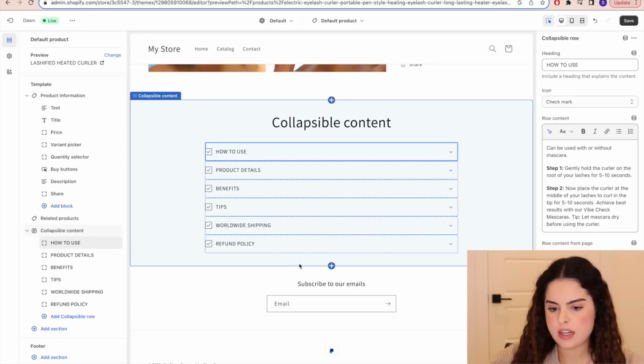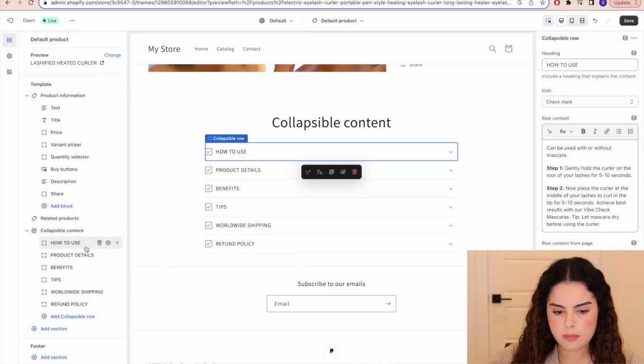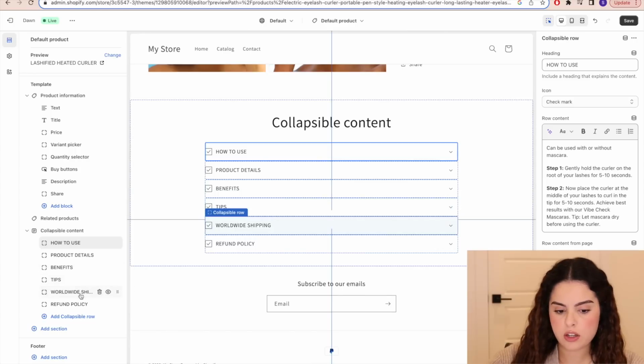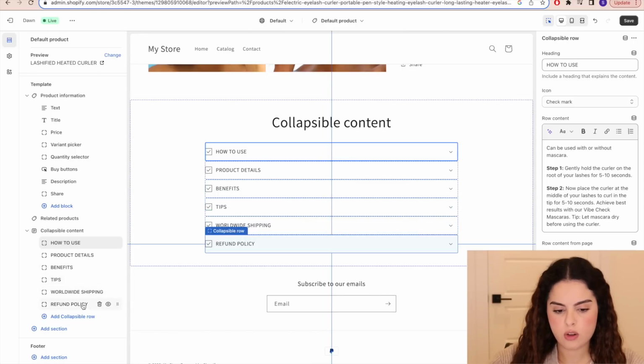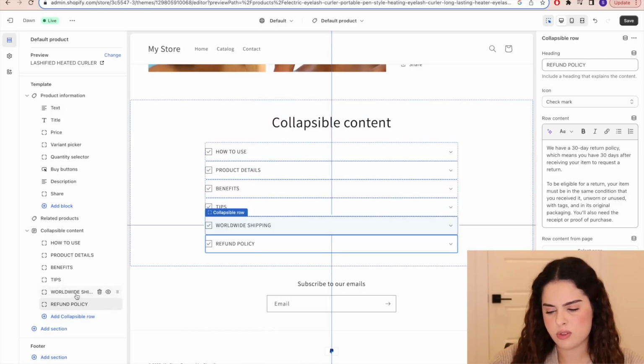All right, so I'm done here, and I pretty much just highlighted the important information that customers want to know. And I found a lot of this information on my competitor sites, like I said before. So what I did was I put how to use it, product details, benefits, tips, worldwide shipping, and return policy. So I actually think it's very important that everyone put the worldwide shipping and the refund policy, because that's something customers always want to know.